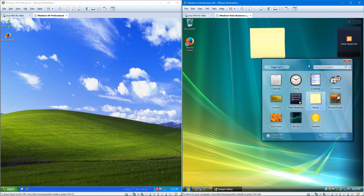Basically, these allowed you to have little apps on your desktop that could do various things, like tell you the time, or you could write a sticky note here. And they were honestly pretty useful. Or, here's my favorite, a CPU meter. It will tell you how much of your CPU is being used at just a glance.